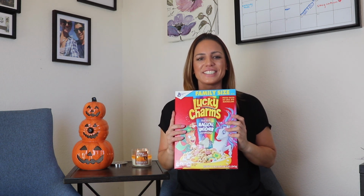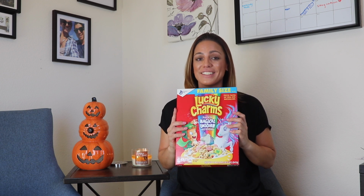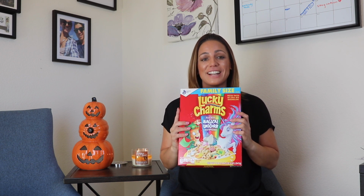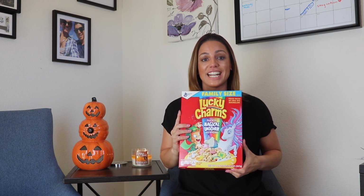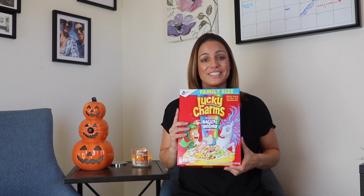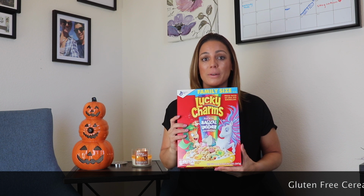My next gluten-free staple is cereal, but specifically Lucky Charms. A lot of cereals are now becoming gluten-free, and that is really exciting. When I found out that Lucky Charms are gluten-free, I never looked back. This is a breakfast food, but I typically eat it for dessert. It's a lot like having ice cream, but without the fat.